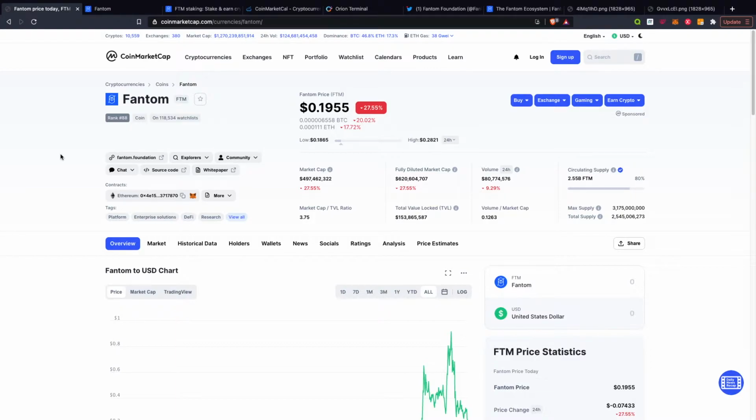So guys, jumping straight onto CoinMarketCap, as you guys can see, they're doing pretty well at top 100, currently at 88. I will be going over the website today. As you guys can see, at the moment the price is down 27.55%, so that is quite big, currently circulating just under that 20 cent. The current market cap is just under that 500 million, currently 497. Circulating volume is over 80 million.